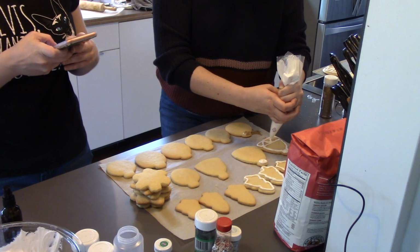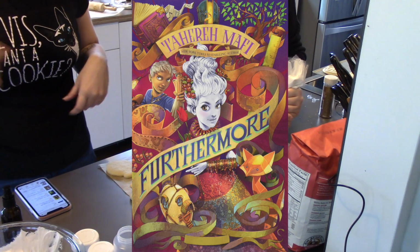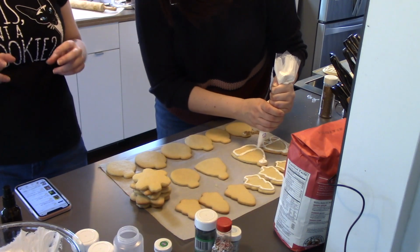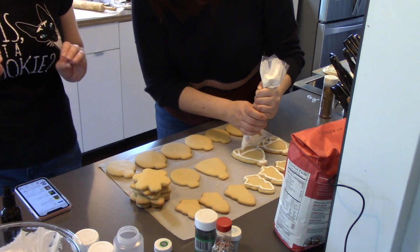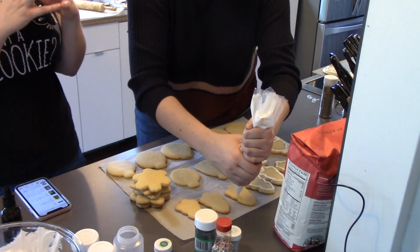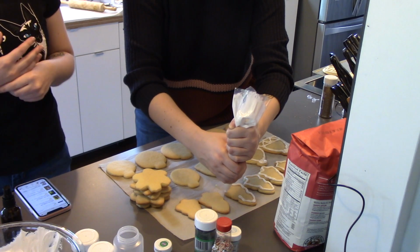So I think one really great cover design is Furthermore by Tahereh Mafi. And I guess I would also include the next one, Witchwood, as well. I think those are really cool. They have this lovely illustrated style, and I really like the parchment with the writing on it. And Witchwood is actually really cool because there's a lot of elements in the cover that you don't really notice at first glance until you start looking closer, like the bugs and the pomegranates and stuff like that. So I thought that was kind of interesting.